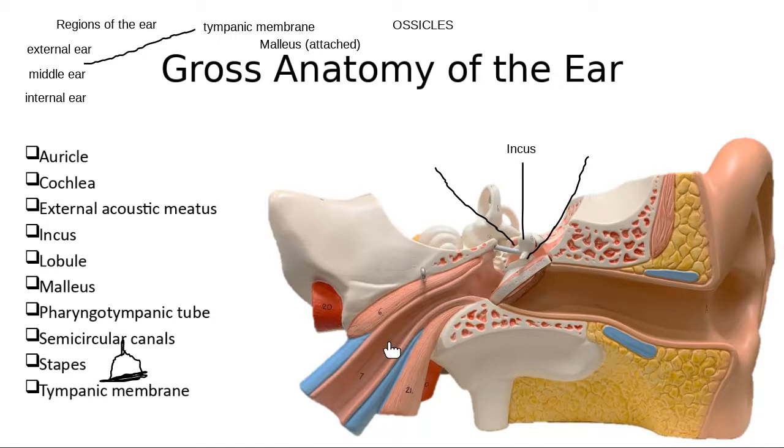The bad thing about it is this is also the way that if you have a sinus infection, it can turn into an ear infection. This tube right here goes into your throat. If you have drainage into your throat, bacteria can actually climb up this tube into your middle ear and give you an ear infection. So this is the tube right here that gives us ear infections because stuff gets from our throat up into our ear.